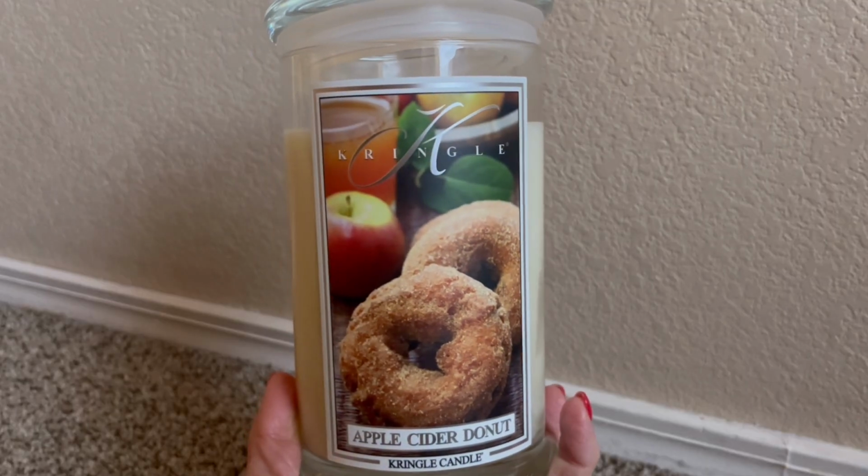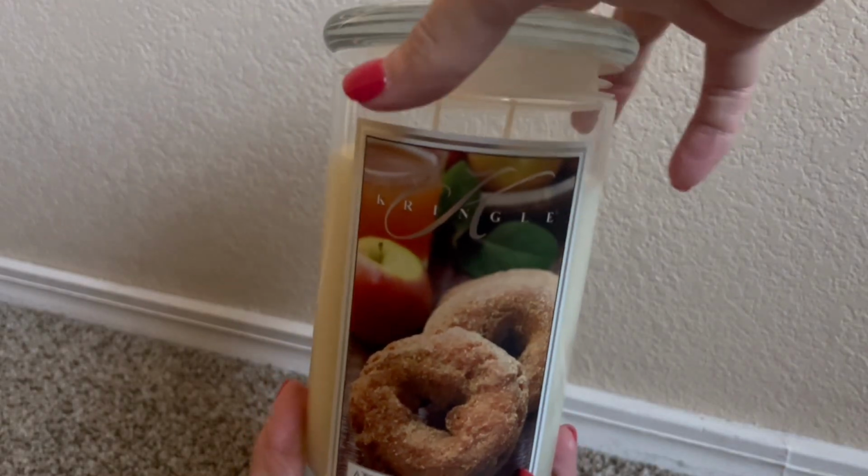I was being very mindful that there's a lot in my summer candle lineup, and I was like, you know what, I need to start thinking about fall. This is one of the fragrances that I purchased last year. It's not new to Kringle. It's been around for a long time, but it's one of the ones in their core lineup that is really good. This is Apple Cider Donut. So I decided that I wanted another one of these in my collection.